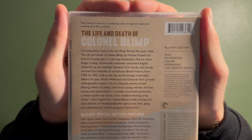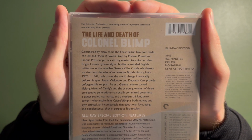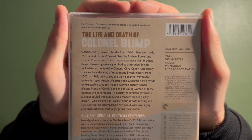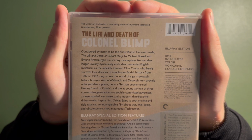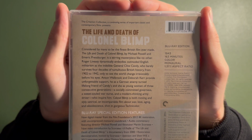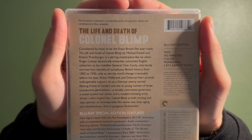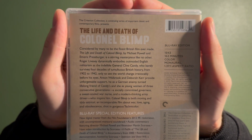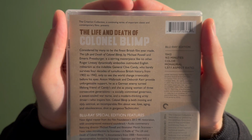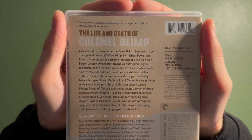Anton Walbrook and Deborah Kerr provide unforgettable support. He as a German enemy turned a lifelong friend of Candy's, and she as a young woman of 3 consecutive generations, a socially committed governess, a sweet-souled war nurse, and a modern thinking army driver who inspire him. Colonel Blimp is both moving and slightly satirical, an incomparable film about war, love, aging, and obsolescence, shot in gorgeous Technicolor.